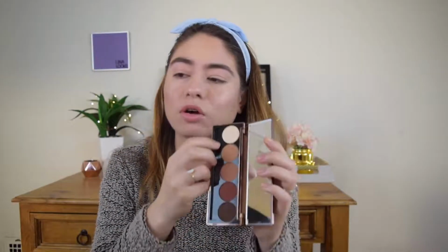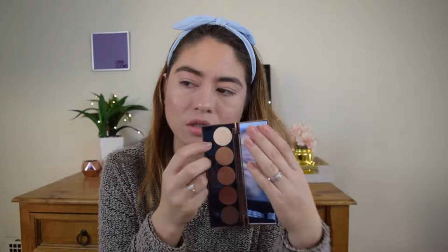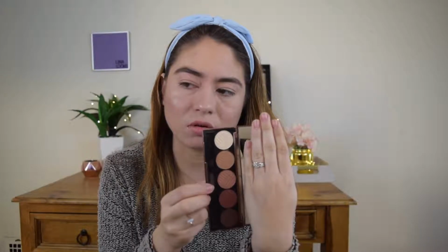These you can just go down the line, you know, like this is going to be all over your lid. This is, sorry, you can see me there. This is going to be your crease. This is going to deepen up your crease, give you a more cool tone. This is going to darken your crease. This can be used as liner. They're very, very straightforward.